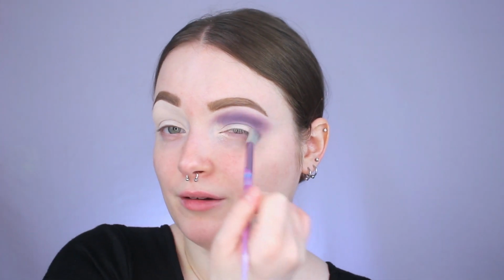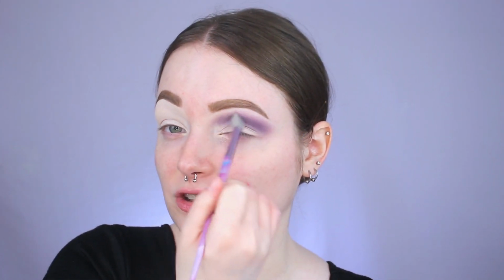So when I first apply the shade, I'm applying it right into that crease, and then afterwards I'm doing these little tiny circular motions to buff it upwards towards my brow. And again, I'm using it to round out my outer V. And when I do this also, I'm really smoking it out fairly far because we're going to be doing something extra dramatic today. I just love how Playtime looks on the eyes. It's just such a unique and different color.